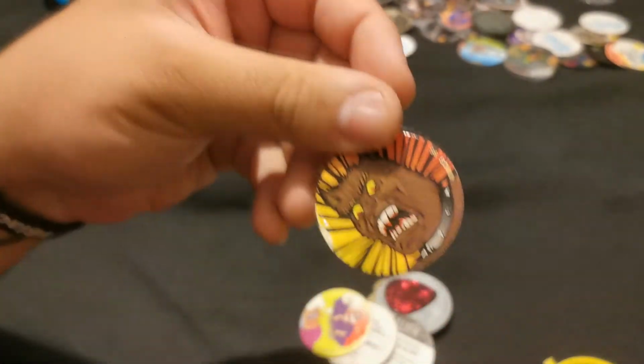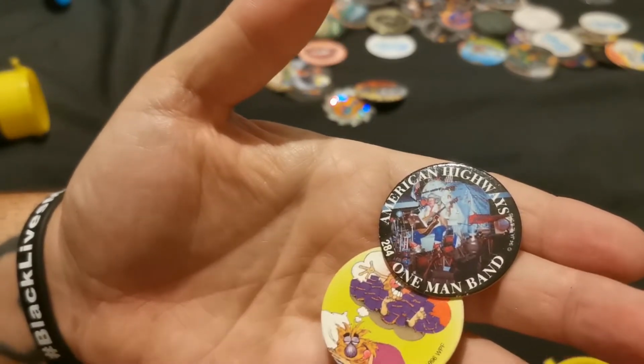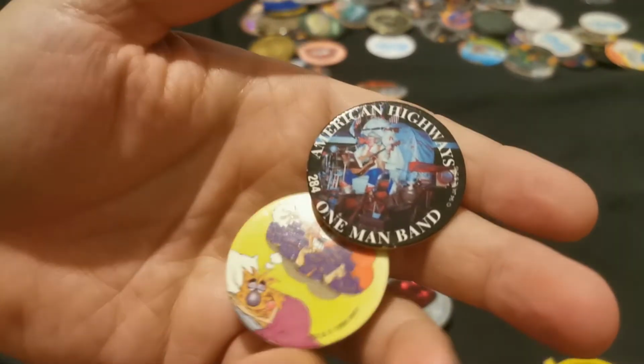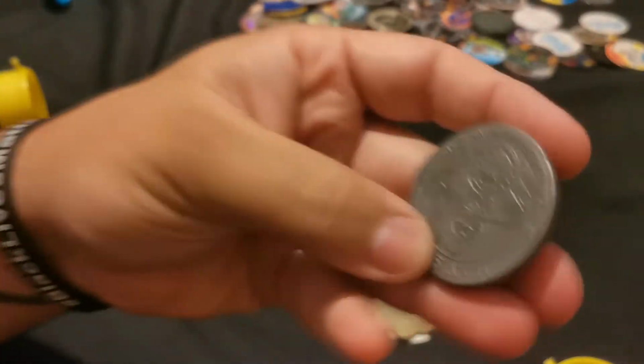Market with my cousins and playing them in school and trading them. And American Highways one man band, so there's a tour of American Highways there. And the POG guy dreaming. Another alien, that's a guitar pick. What's this one? Han Solo.